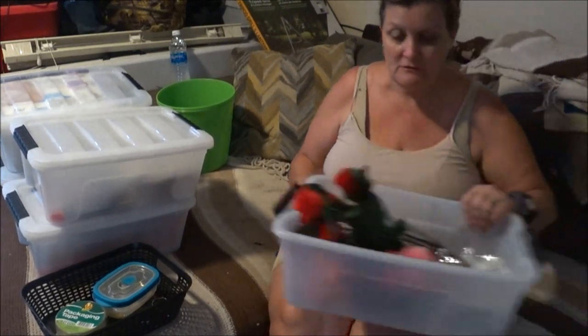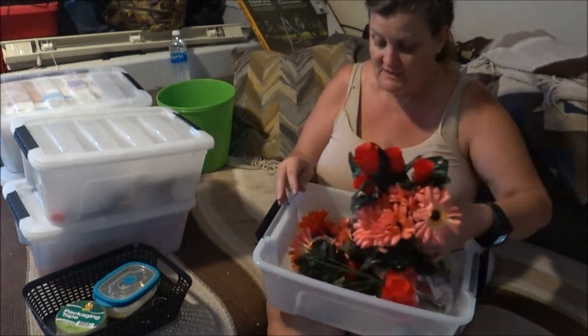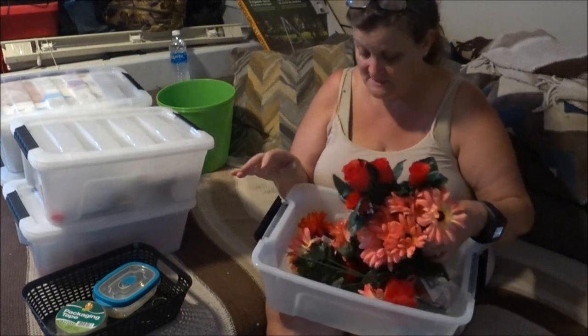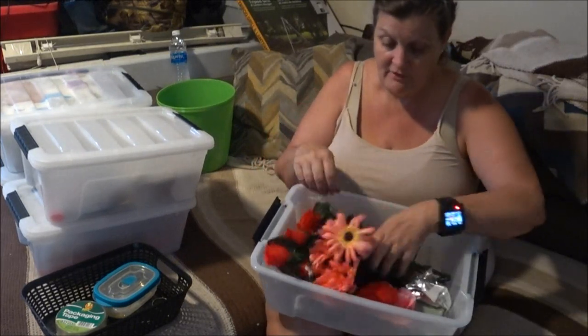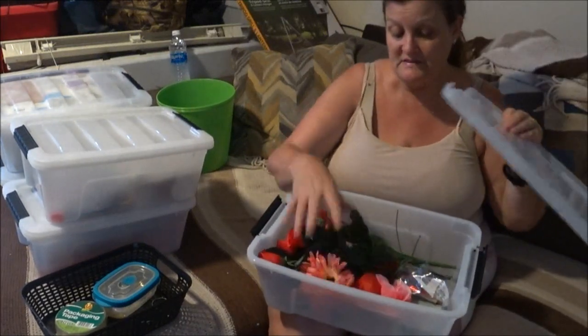And this one here, I have all my fake flowers in. The wreaths, I've done them. So I got some fake flowers still left over from that. And so I put them in there.